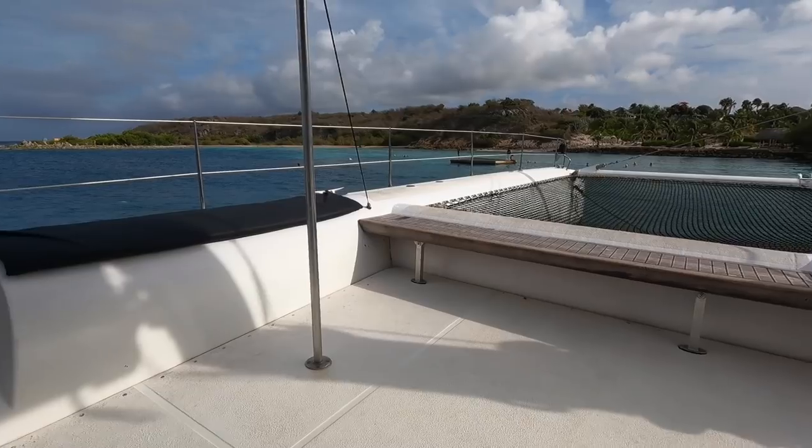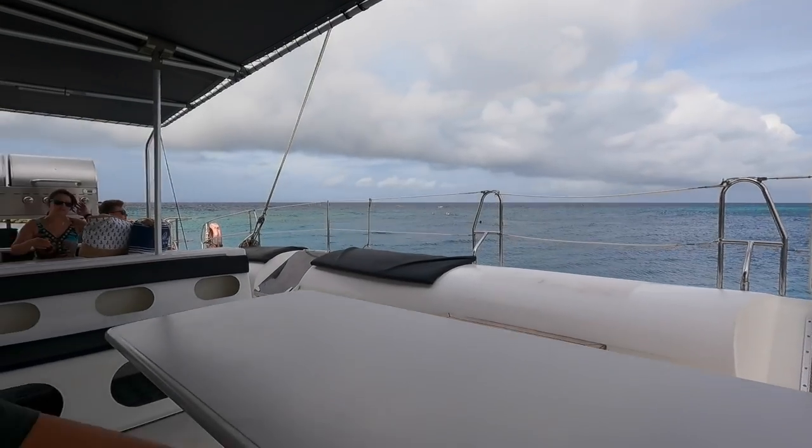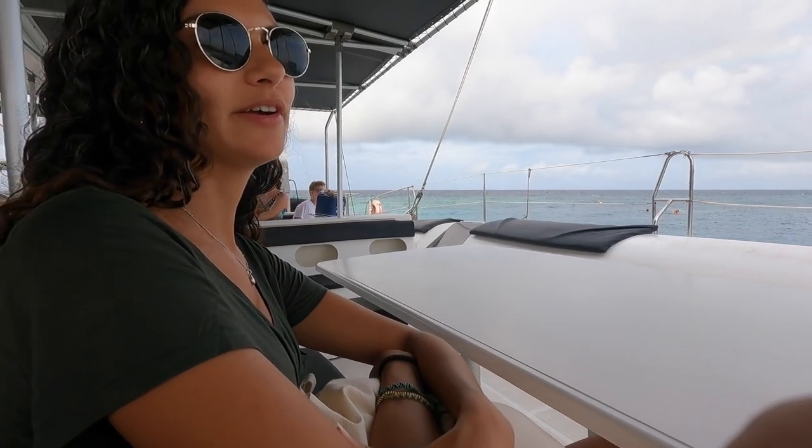The first one's on the catamaran. I think it's the biggest catamaran we've ever been on. Got the cool nets there to lie down on when we're cruising. I think it is the biggest one, right? Yeah, it's very, very big.